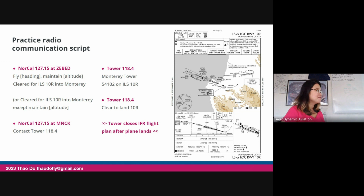Questions on radio? Yes. I thought I once heard that using "four" sometimes and "two" can be confused for the number four and then two. I often say, cleared ILS 10 right, Monterey.